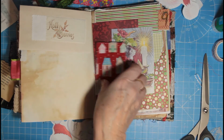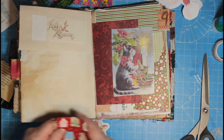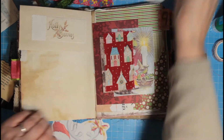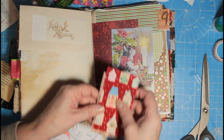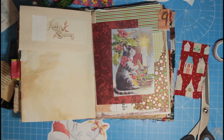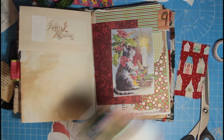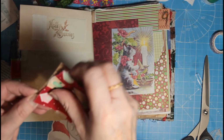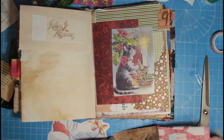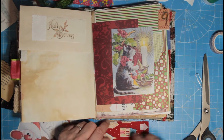Or shall I just leave it at that with a pin? No, I'm going to just leave it at that, I think, because I was going to stick my hat on it, wasn't I? But do you know what? I'm not sure now. I'm not going to stick the hat on. I'm just going to turn it into an altered paper clip with the fabric. Getting all threads all over me. Oh, giddy aunt.